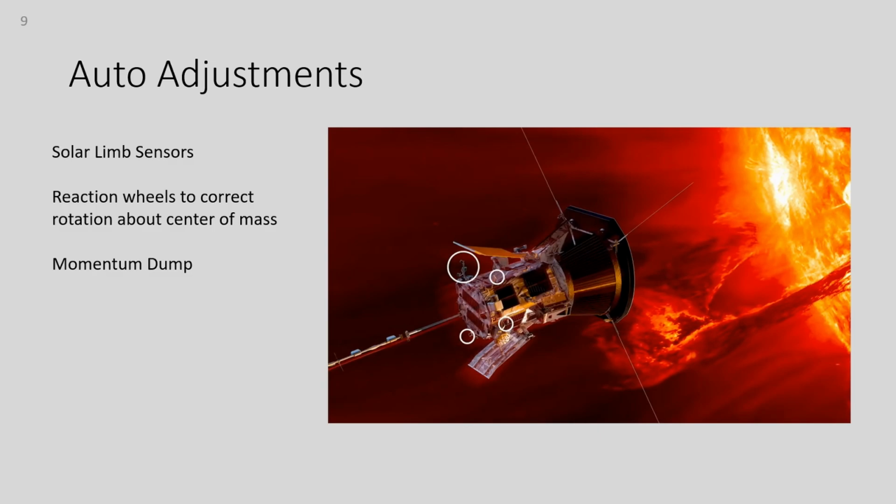So because the Parker Solar Probe is at the Sun, it's too far away for us to be able to communicate in rapid enough time intervals, as well as it potentially being blocked in some cases by the Sun itself. So it has to make auto adjustments, so that it does not burn up. To do this, it has these 4 solar limb sensors which just detect when any of them are exposed to the Sun. And then by detecting this, the reaction wheels will correct the rotation about the center of mass by spinning up and increasing their angular momentum in a given direction or along a given axis. And then by doing that, from conservation of momentum, the rest of the probe will have its angular momentum increase in the other direction.